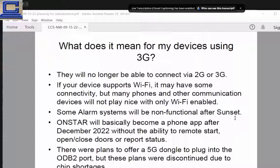OnStar goes away for the most part on all of the older equipment. Anybody who is using the CDMA 3G or 2G systems basically goes away at the end of December. And OnStar turns into a phone app without some of the abilities that you would have normally counted on. They had talked about offering a 5G dongle to plug into the OBD2 port, but after they couldn't get chips anymore, they decided to discontinue that altogether.